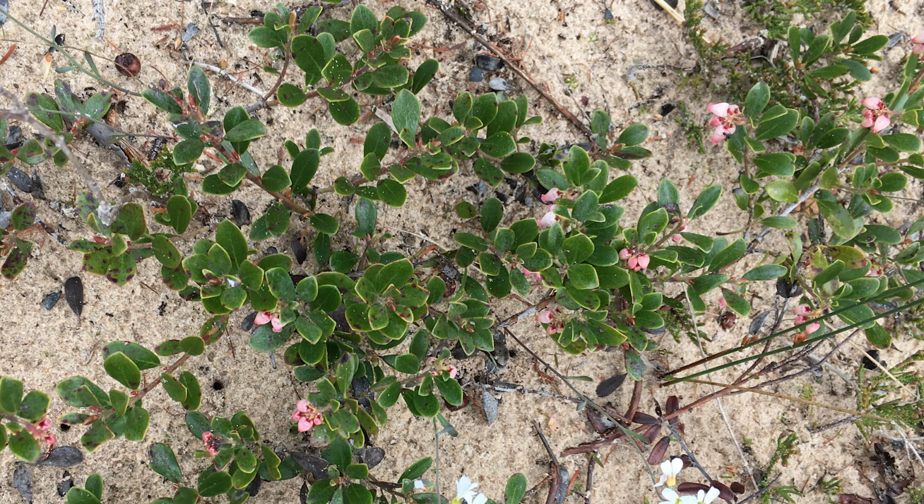It flowers May to early June in clusters of 1 to 6 drooping flowers that are at the tips of last year's twigs. Each flower is about 1/2 inch long and wide and can be white to pale pink. And there are these cute little bell-shaped flowers with 4 to 5 rounded lobes and 8 to 10 stamens. And they are insect pollinated. They look a lot like what you would see on a blueberry shrub.